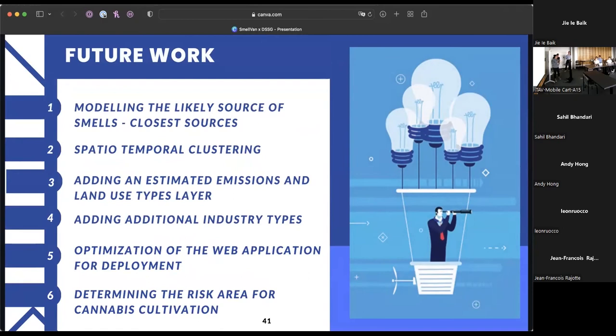During our analysis, we also came across a spatial temporal clustering algorithm in which the time dimension was introduced into the spatial data. And to go with this, we had worked on spatial temporal visualization as well that tracks the movement changes of odors. So this is a work in progress. So we have attached the animation that we generated in the appendix by reference. Moving on to other future goals, we want to include additional layers to our maps, layers like estimated emissions and land use types, and also the remaining 10 industry types.